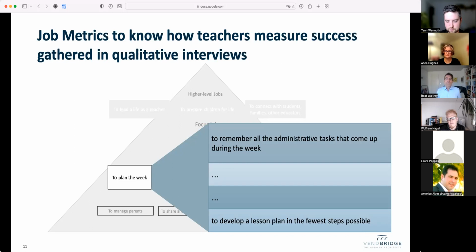Many of you have maybe read Clayton Christensen. He calls it hiring criteria: what is the criteria people use to hire a solution to get a job done? And we call it job metrics. So it's really the metrics that users apply when they try to get a job done, when they try to achieve a goal. And we have questioning techniques to drill this out, to pull this out.